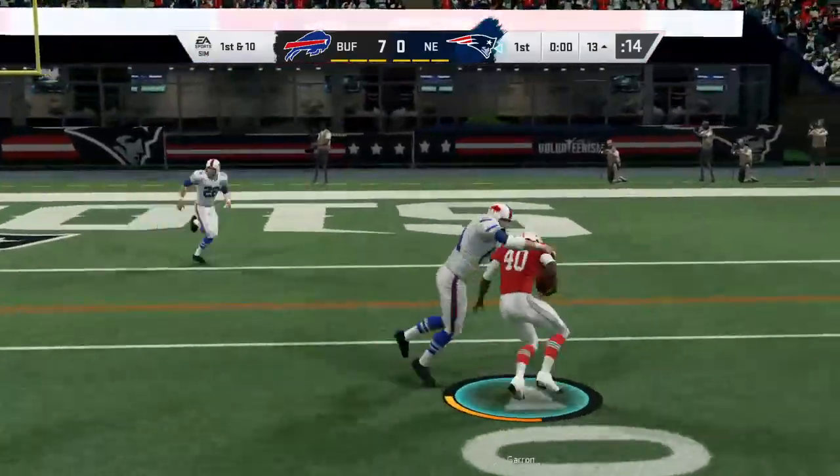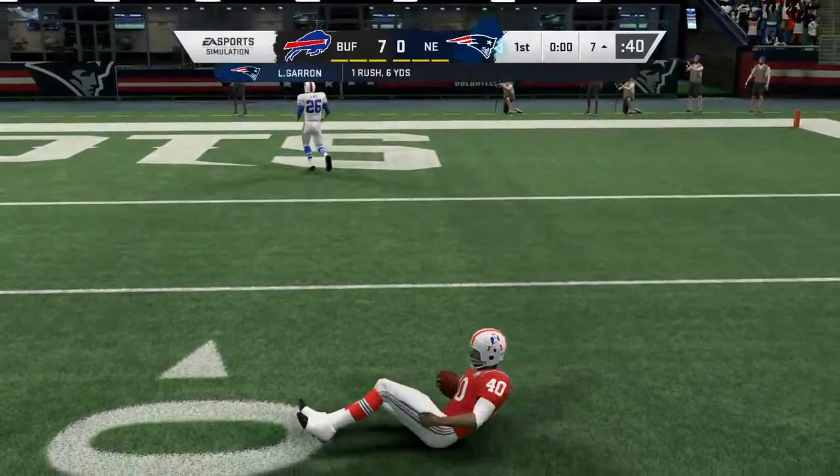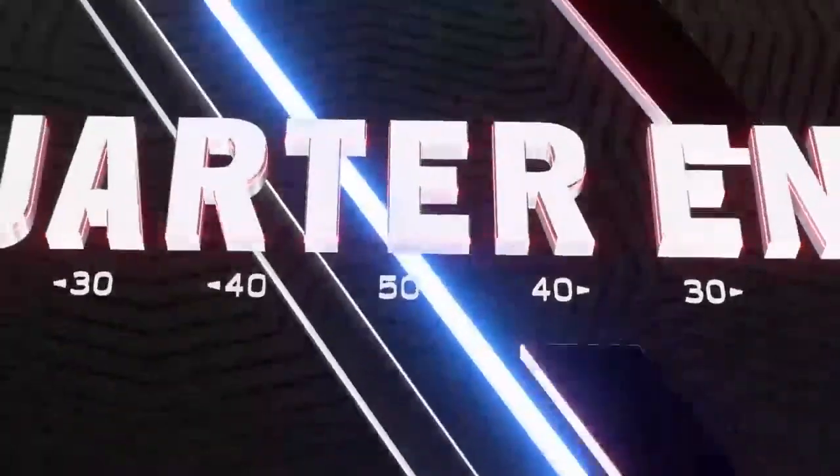And he'll give it here to his running back. And he's going to be brought down on what will be the final play of this first quarter.